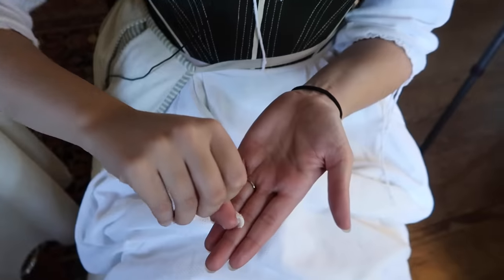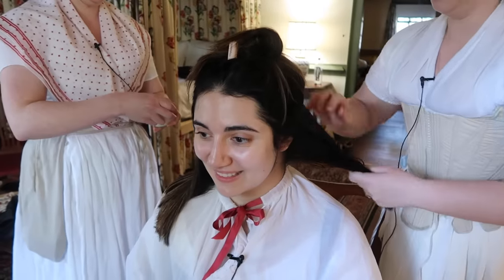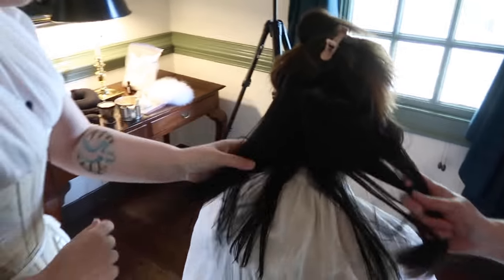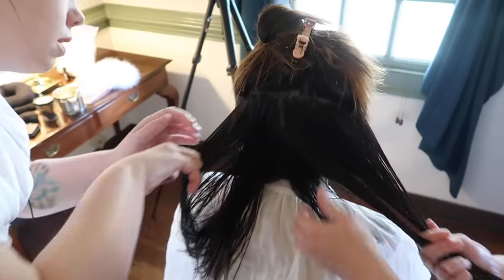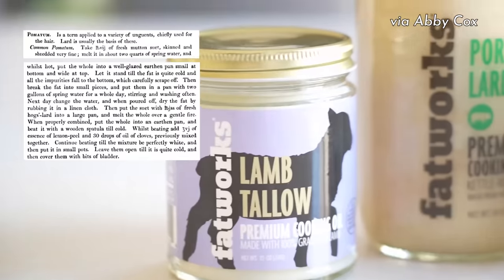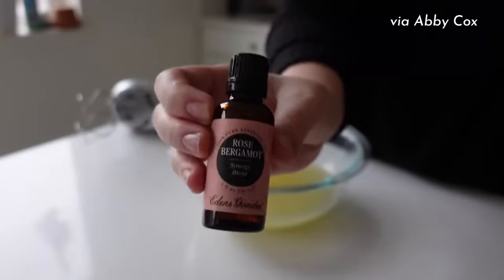So you would start by emulsifying the pomatum in your hands and then kind of coating your hair with it. And you want your hair to have this kind of towel dried, out of the shower appearance. So not dripping wet, but you really don't want it to be dry either. This one that Abby's using on my head is one that she actually made herself with, as she mentioned, mutton tallow, pork lard, and perfumes. In this case, rose and bergamot.